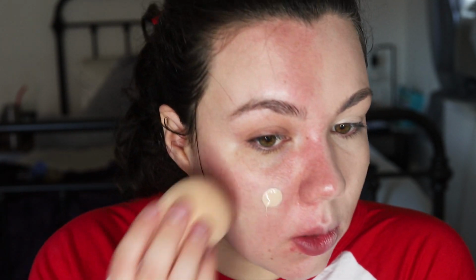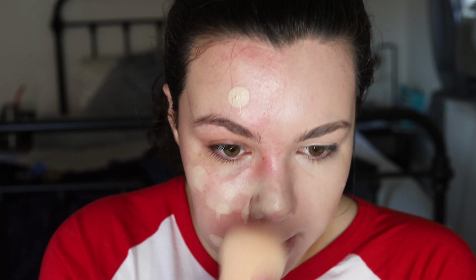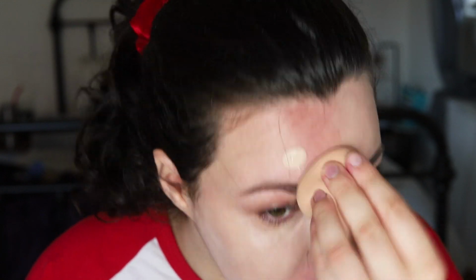So this is my AOA Studio Wonder Teardrop Sponge. This is my favorite sponge for a more sheered out, dewy skin-like look, and I feel like I use this the most, so we're most familiar with how it performs.